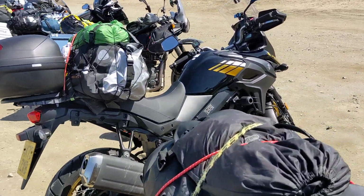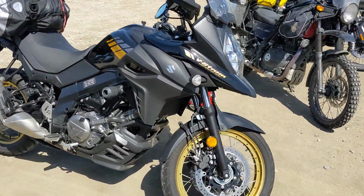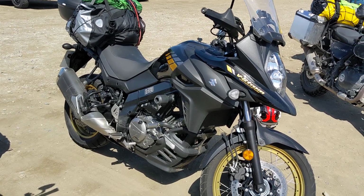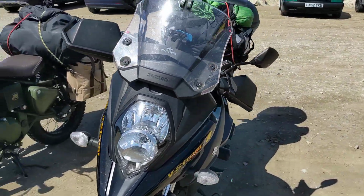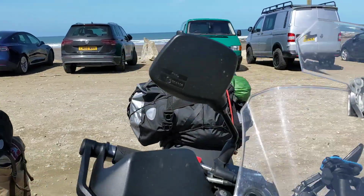What else have we got? V-Strom 650. A very good, sensible, reliable, usable machine. Versatile, comfortable, good engine. Perfect motorcycle in a lot of ways. Again, pretty lightly loaded, just a top box with a bag on the back.